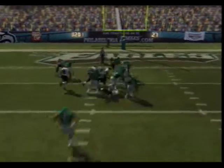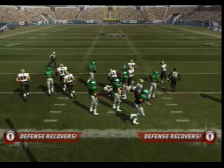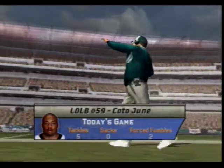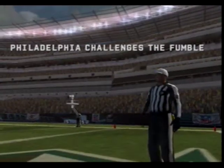Taylor, the deep back. Hand off to the tailback. Fumble. The Saints pick it up. Those are the things you hate as a coach. I tell you guys to protect the ball and don't turn it over. But that time, you just squirted it out of there and the defense was all over.